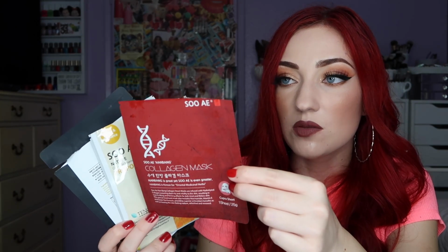And then I have some more face masks here. This is from a brand called Soo AE, and it's their collagen mask. I believe this is a Korean brand. Yeah, made in Korea. And this one was very moisturizing. Like I felt so great after using this. I usually enjoy collagen masks, so this was really nice and just like super juicy. Like it was so good.